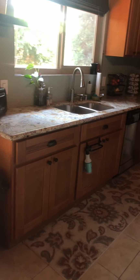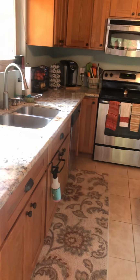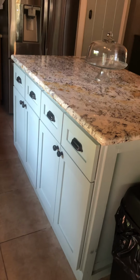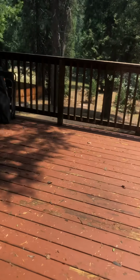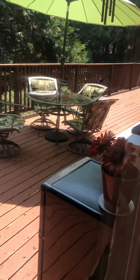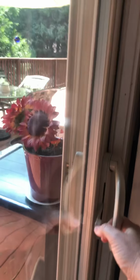It's really beautiful. Really gorgeous granite, stainless countertops. It's a fantastic deck. And I'll go out there here. Let's see. Maybe. Maybe I won't.